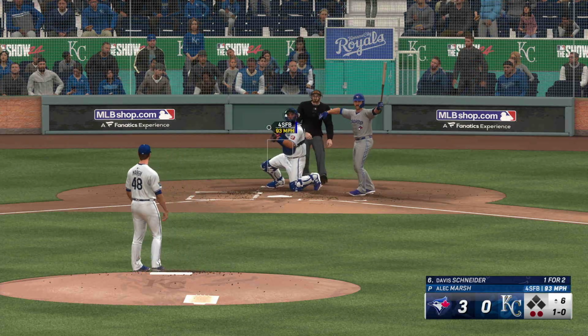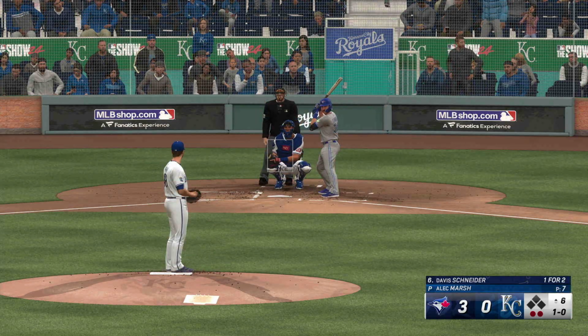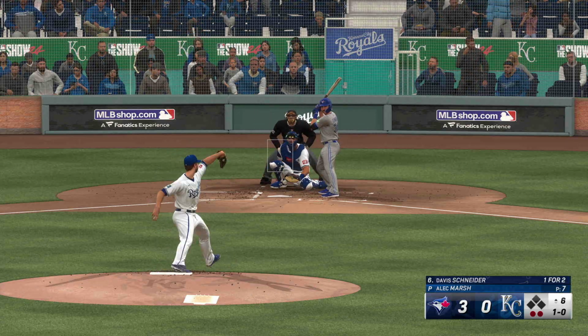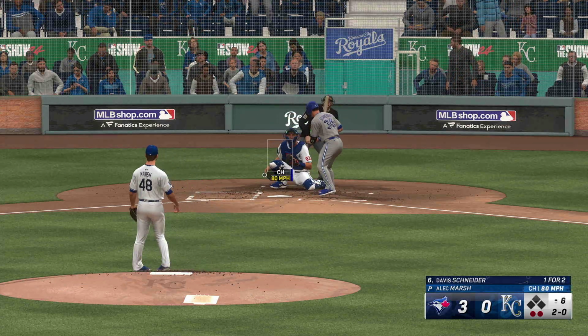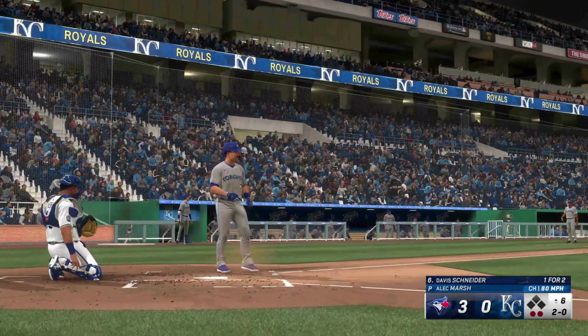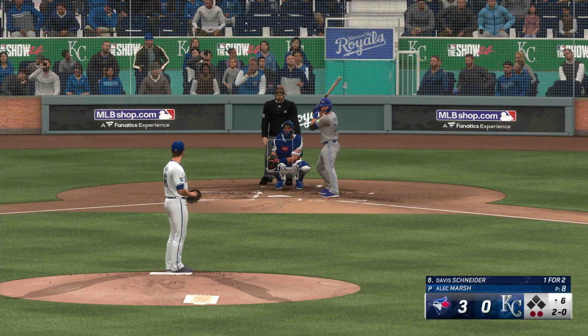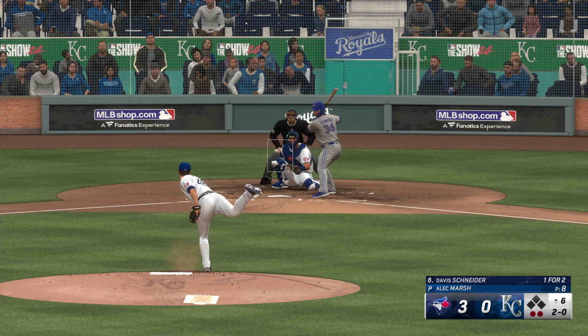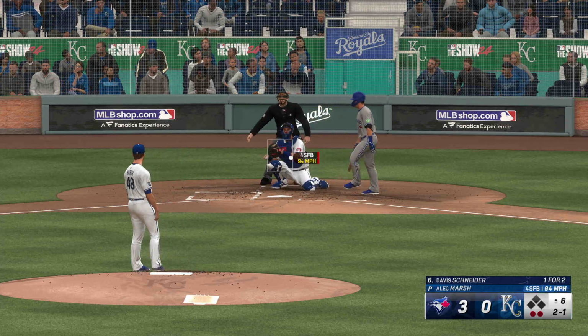And the first pitch misses for ball one. 2 down, nobody on. And we're in the top half of the 6th. The next offering misses. And that's ball 2. He's clearly trying to work him away here. Both pitches off the plate. If you really want to put the ball in play, you're going to have to stay back and drive it to the opposite field. Inside corner, and that's called a strike.